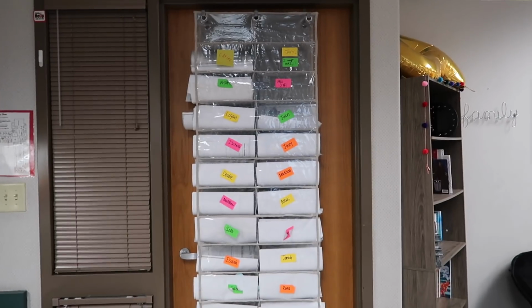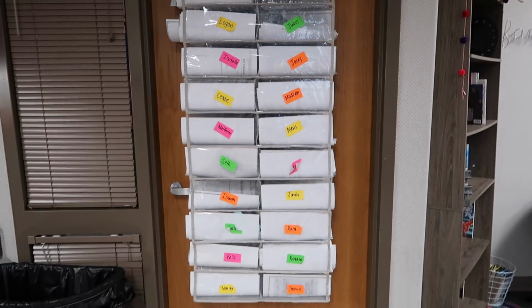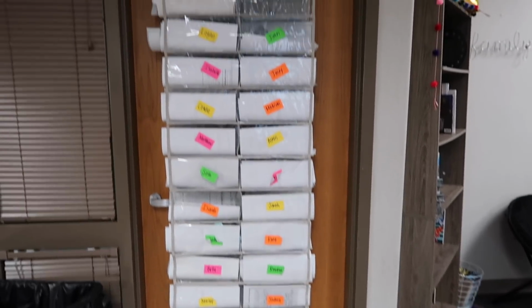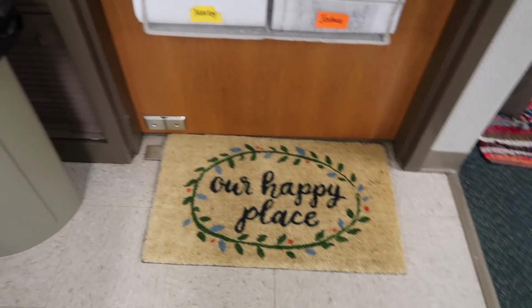So on my door, I have this shoe rack that I got from Target or Walmart, I believe, and that's what I do for their mailboxes this year. However, I am changing that up soon. So, not really loving it, honestly. I then have this doormat that says Our Happy Place.